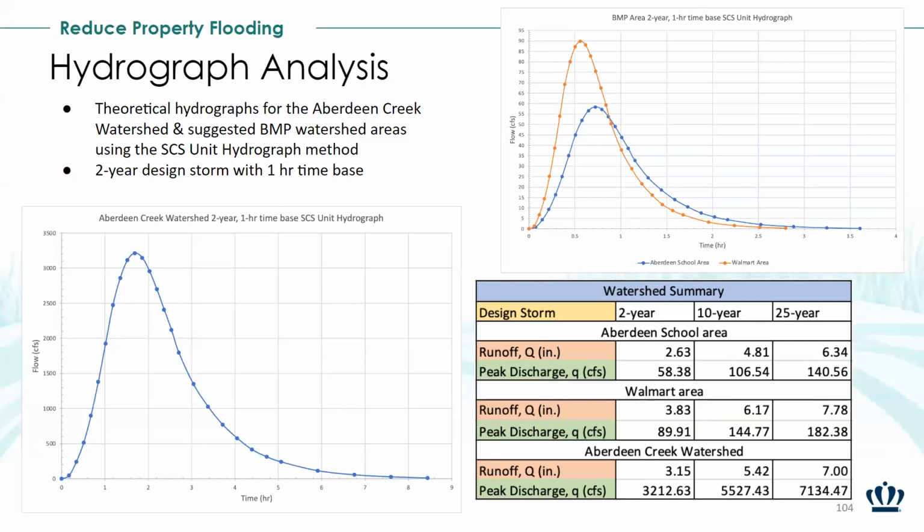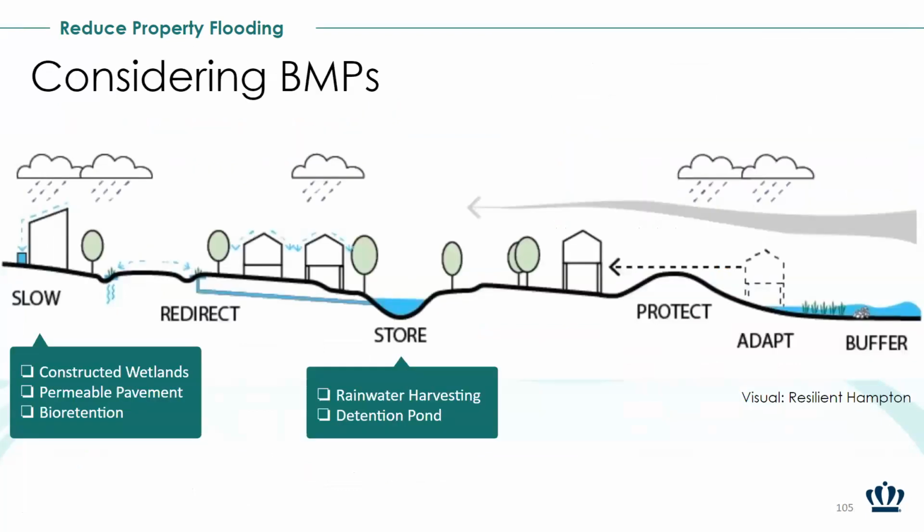And as you can see here, the peak discharge for just a 2-year storm for the entire watershed is about 7,000 cubic feet per second. This is actually post cleanup too, so this is when there's no trash. And that's at the point of entering Newmarket Creek during a 2-year rainstorm with a 1 hour time base. And that's about it.